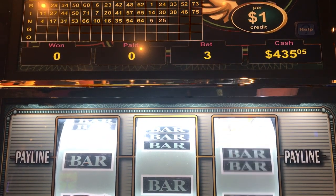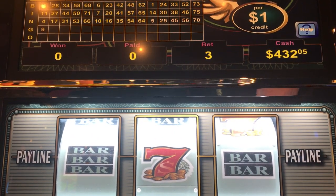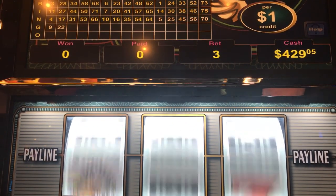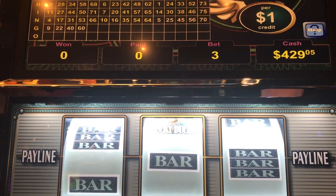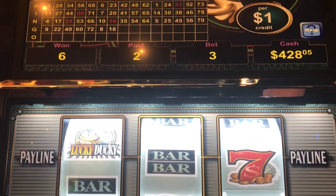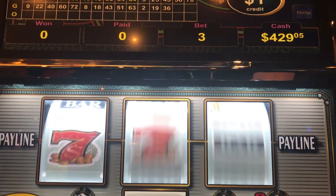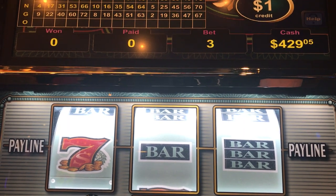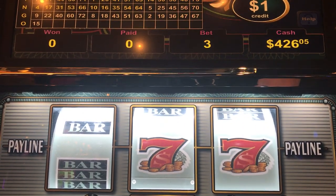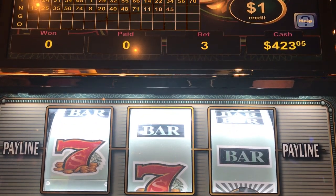So after a while, you learn which patterns correspond with what on the reels. So if I see this right here, small diamond, I see that pattern, small diamond pattern, that means I'm going to get the duck off the line, if it actually hits. Sometimes you get the pattern, but it doesn't hit because it's not in the right number of balls called.